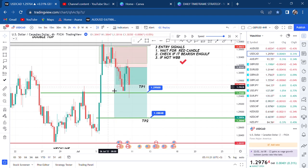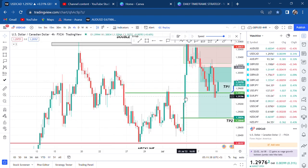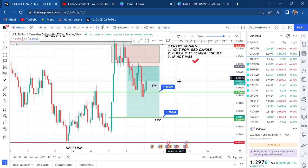So what I came to understand is that the market broke this zone. I'm not sure if it will go to take profit too. That one I'm not sure, but I can't get involved in this trade because, why? We have a break of structure above here. So for USD CAD, I will watch it using the daily time frame for more confirmation on which direction the market wants to take. So again, USD CAD was a successful trade.